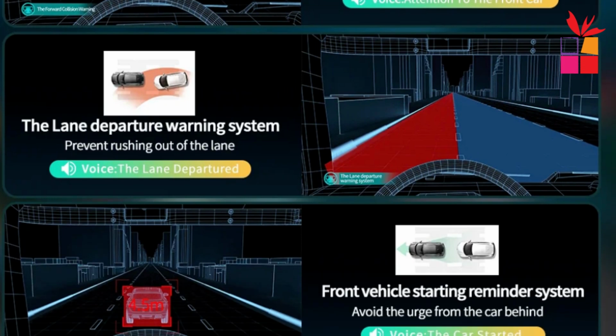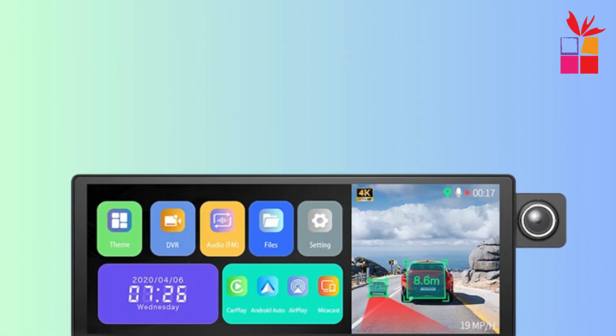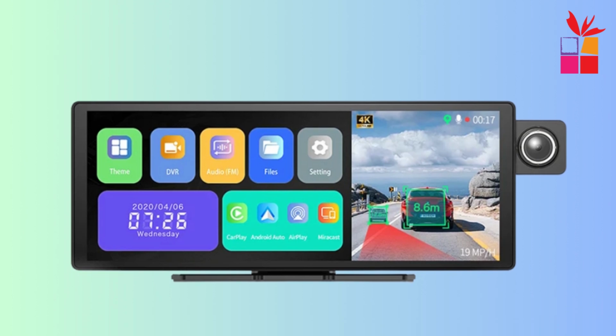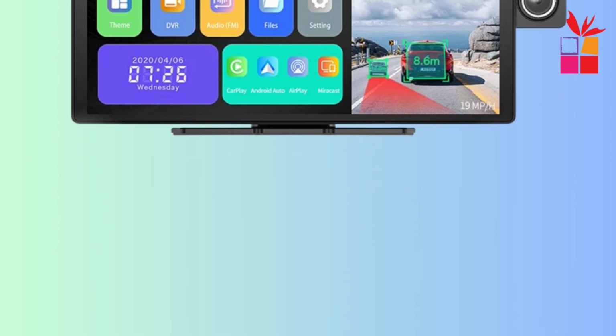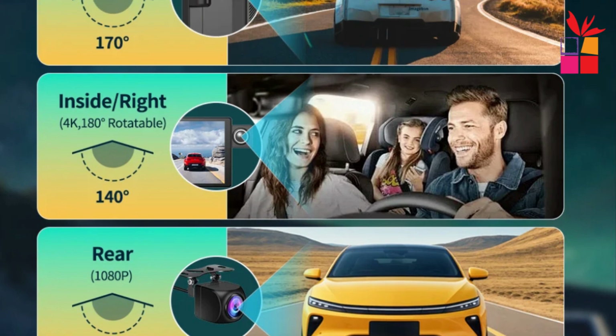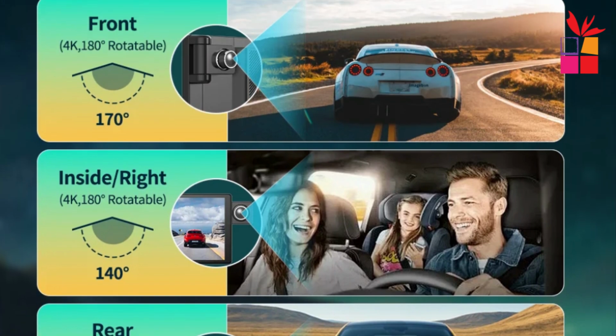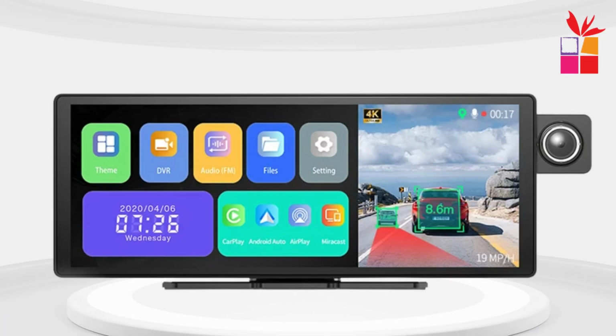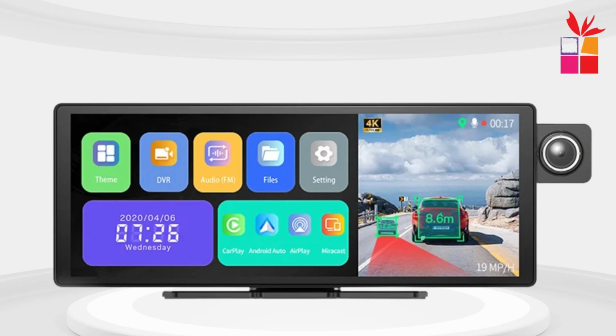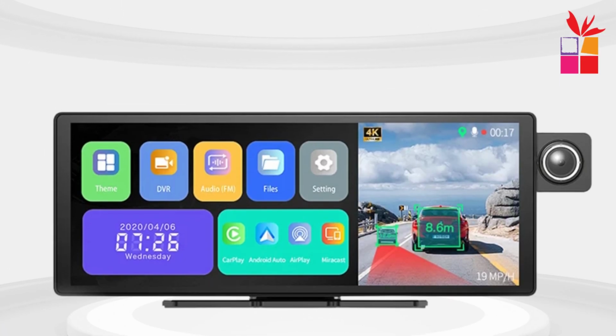Stay connected with wireless CarPlay and Android Auto, enabling hands-free access to your favorite apps while driving. The built-in GPS logger helps track your speed and coordinates, giving you added peace of mind. The 24-hour parking monitor and superior night vision ensure your car is protected even when parked. With G-sensor and ADAS, it offers collision warnings and intelligent driving assistance.